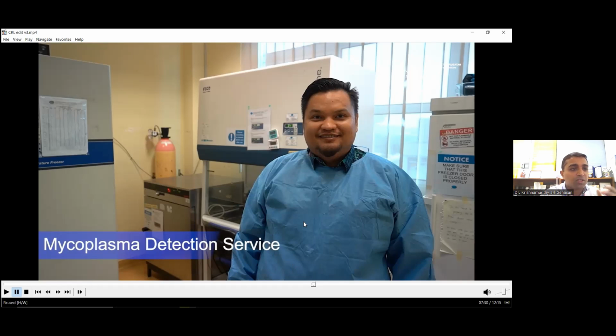So as you saw just now, we have an inverted fluorescent microscope where you can do real-time analysis in terms of proliferation or any specific expression of surface markers or cellular proteins.